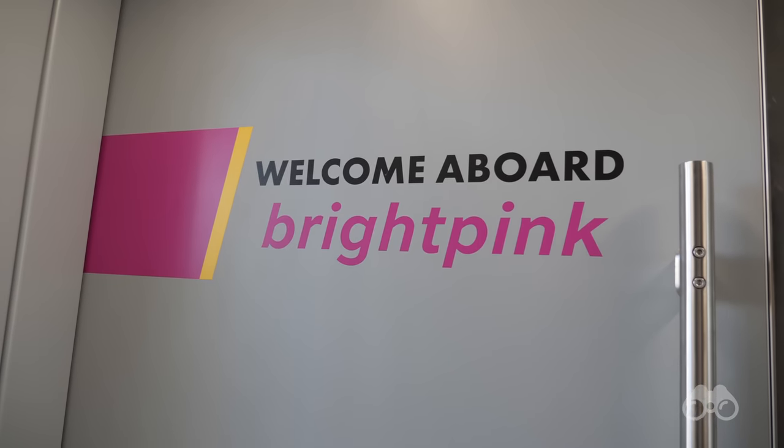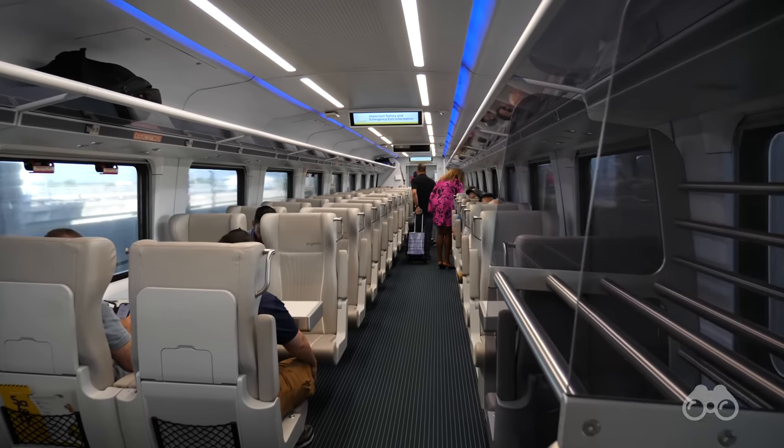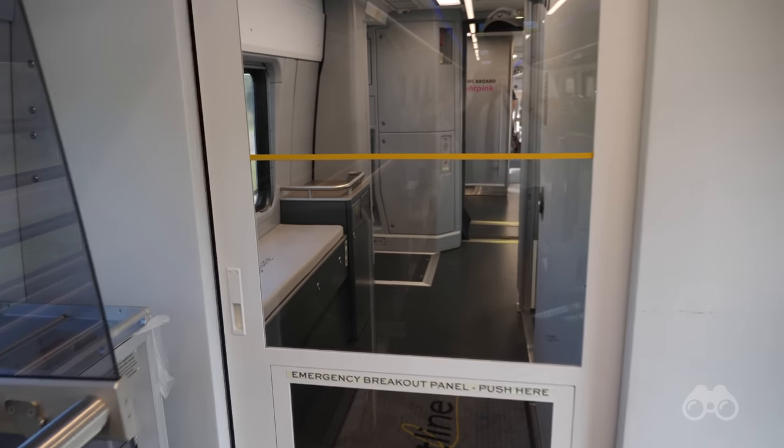Once on board the premium cabin on Bright Pink, this is one of my favorite features on the train, you guys, and it's so simple, it sounds silly, but the automatic sliding doors, they are so cool.